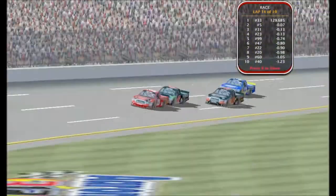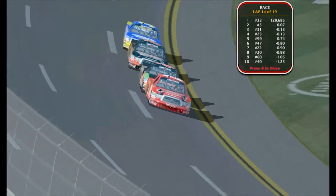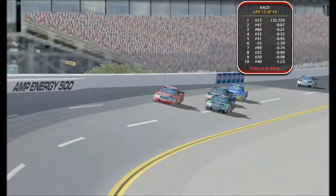Excuse me, I meant to say the 18. We have another 4-car pack up at the front. It's Jake Williams leading as they're coming across the line here for about, I think it's 5 laps to go. 5 laps to go here at Talladega.